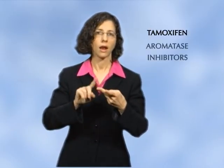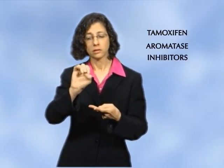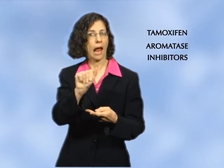Hormone therapy is different. The medicines used in hormone therapy keep the cancer cells from getting the hormones they need to grow, estrogen and progesterone, by suppressing their levels in the body. The cancer will eventually stop growing and shrink when it can't get these hormones. Hormone therapy can be done using several different types of medicines, such as tamoxifen or aromatase inhibitors, AI.